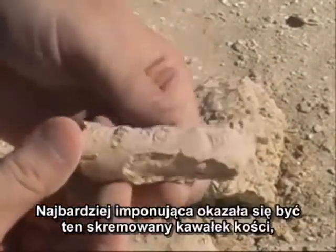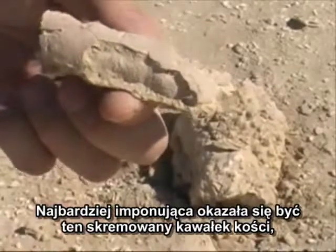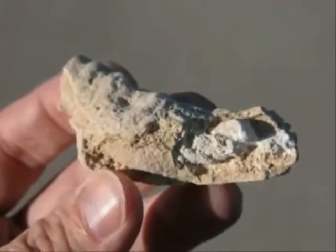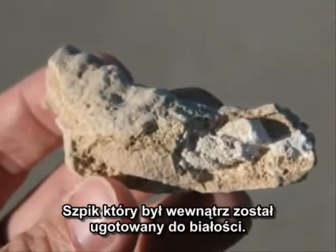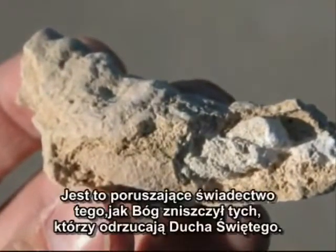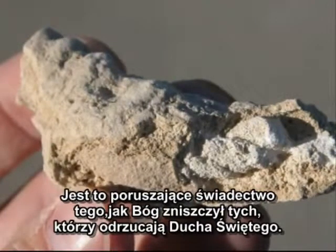The most impressive evidence was this cremated bone fragment that was left behind from some lost soul of Gomorrah. The bone marrow inside was cooked until it had turned white. This is a moving testimony of God's power to destroy those who reject the Holy Spirit.